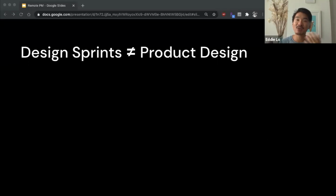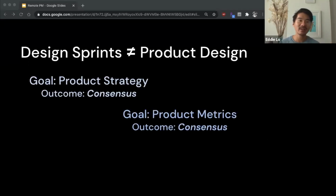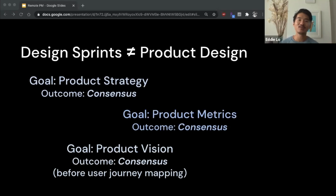The questions that we're going to answer can vary. One of my goals tomorrow will be, how do we develop product strategy? And the outcome will be consensus. It will be people coming together and agreeing that this is where we want to move next. Another goal could be product metrics. I've seen people do design sprints on metrics. And again, the outcome is consensus.